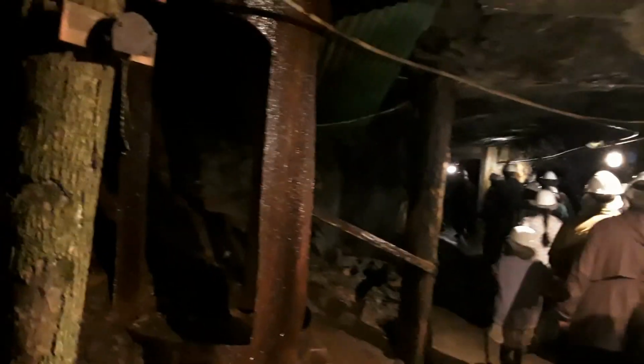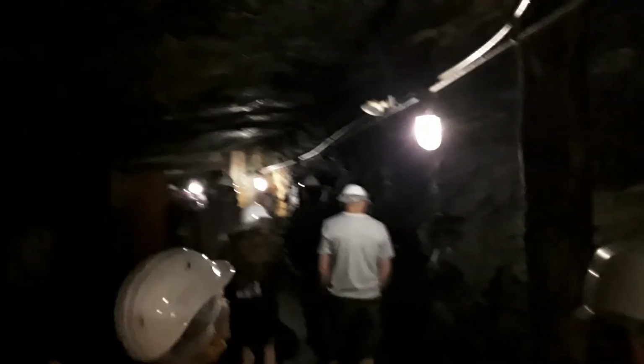Once again, there's that vertical shaft I was mentioning before. They'll send a cart down there to get people out in the event of an emergency. So you see permanent stopping there. That's where the cinder block walls are, all masoned in. And we're going back through the doors.